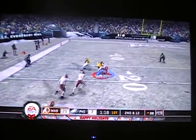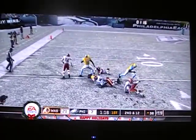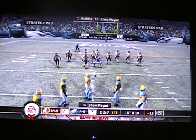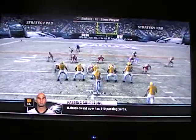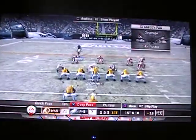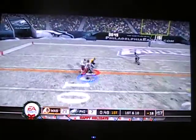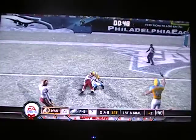Room to run along the sideline. And when you get a wide receiver with that kind of talent on the outside, he is a threat to take it all the way on any play. They bring him down, but it's going to be 1st and goal for the Eagles.